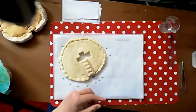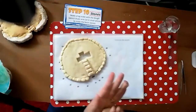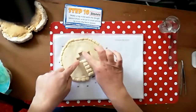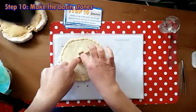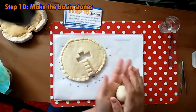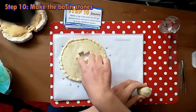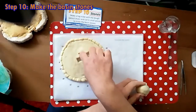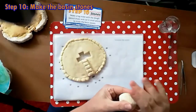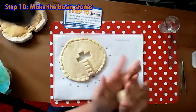The next step is, are we going to do the basin stones? Which one are we going to do? The basin stones. So inside, and this is something we'll talk about in another session on Newgrange, but we're just going to make them from now because it's the only time we can make them. Inside Newgrange, inside each of the ends of the cross, there's a basin, and that's where they found the cremations, the bits of dead bodies that were buried there.